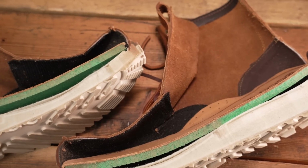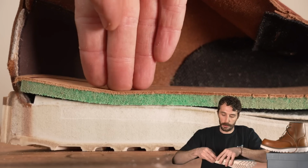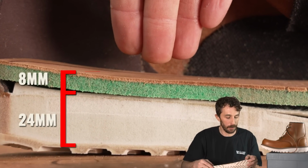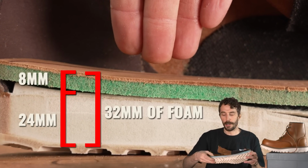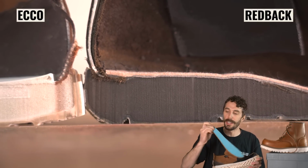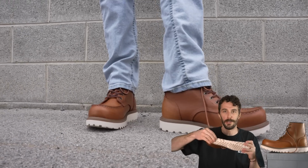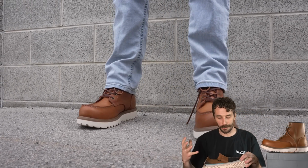This boot is so weird. This has got to be the most foam we've ever seen in between your foot and the ground of any boot, especially a mock toe boot. You know, those red backs are pretty close, but with this insole, that definitely puts it over the top. Because that's like 2 inches of material between you and the ground. And so that's why these are so comfortable.